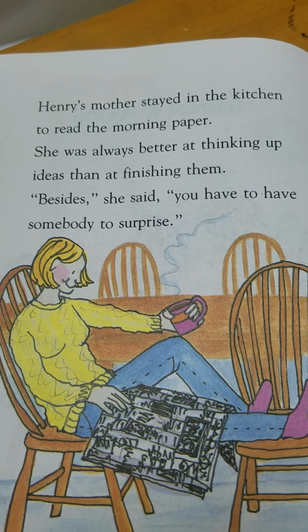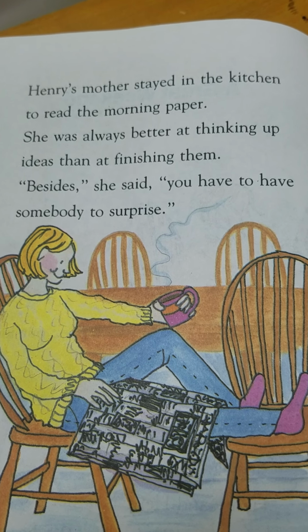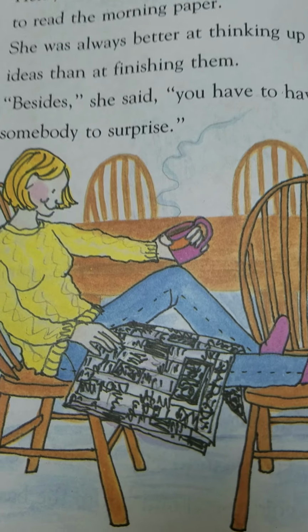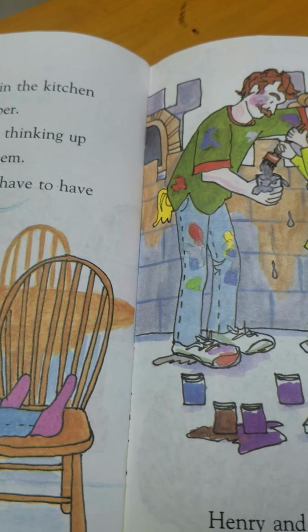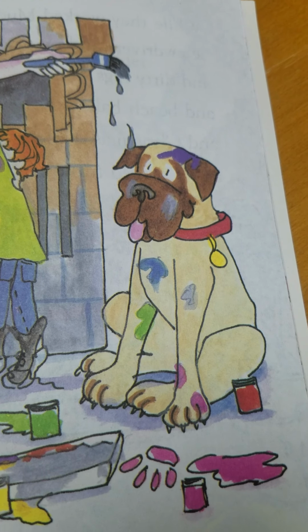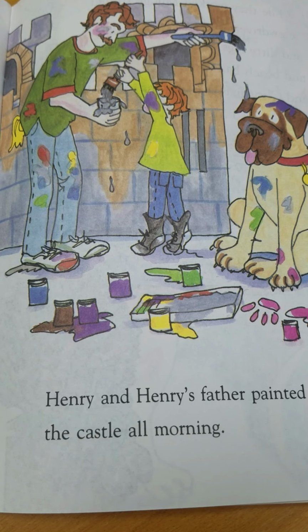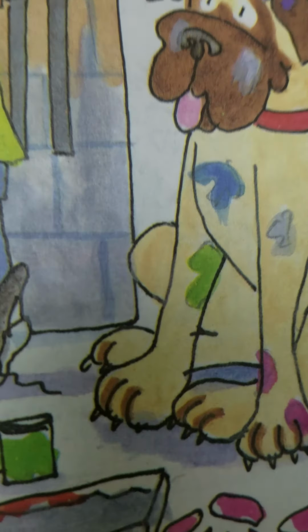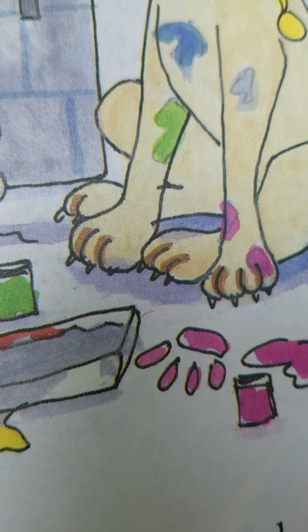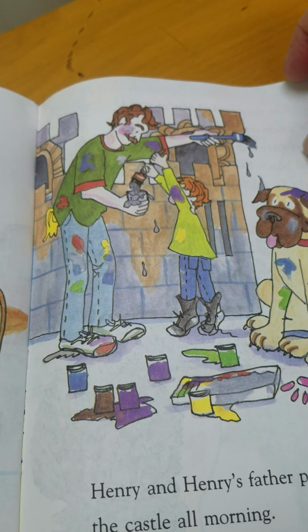She was always better at thinking up ideas rather than finishing them. "Besides," she said, "you have to have somebody to surprise." So she's going to read the newspaper, drink her coffee. Wow. Henry and Henry's father painted the castle all morning. Oh, look at that. Pink footprints. Who do they belong to? Whew.